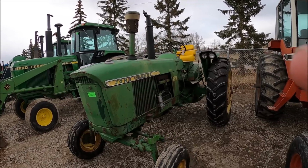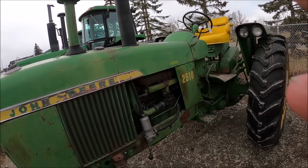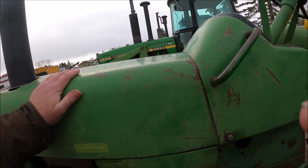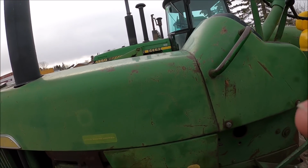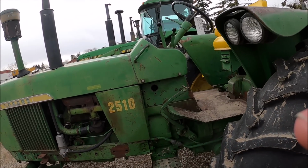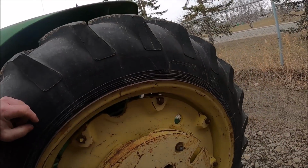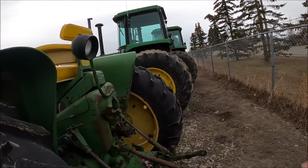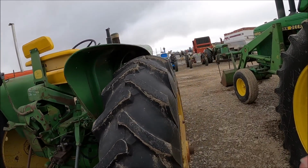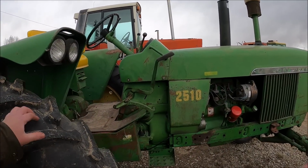Now that we're doing John Deere, this is a nice tractor. I like this one better than the 4020. As far as straight goes, I like original better than a painted up tractor. I just do. And you can see this tractor hasn't been hurt, this 2510. Tires are good on it. Look at the tires. Somebody took care of this tractor. 3-point hitch on it. Somebody really took pride in this tractor. This 2510 is not bad.